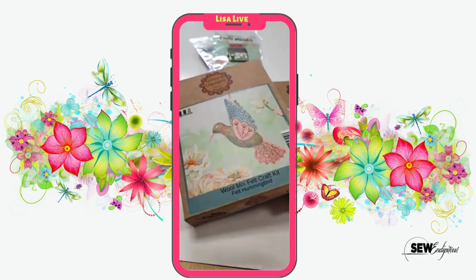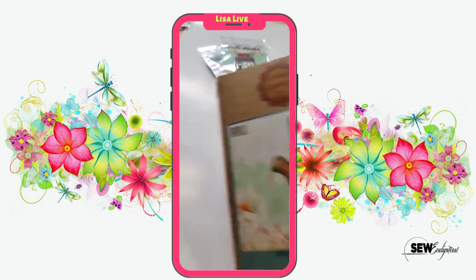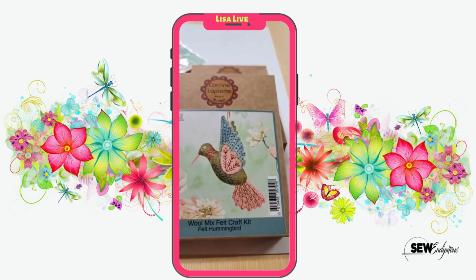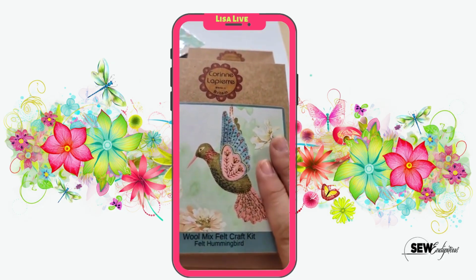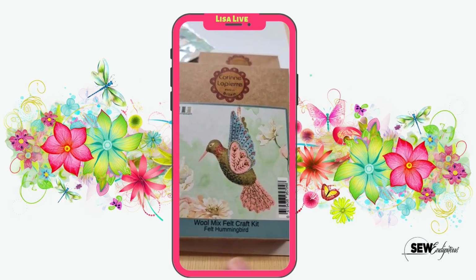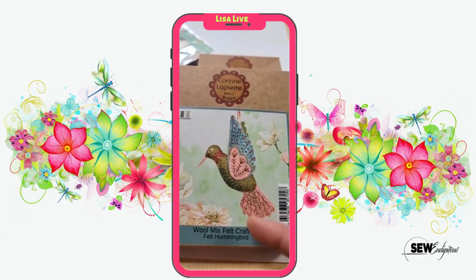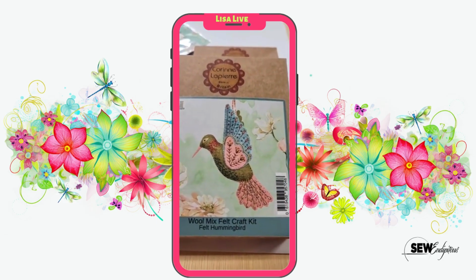So here we go. These popped in the shop yesterday, and there's already one that we're sold out of. But these are super cute. These are from the UK. It is a wool mix felt craft kit. This one just happens to be the felted hummingbird.